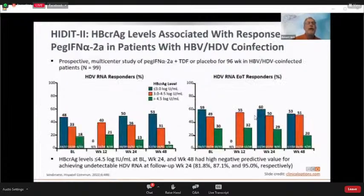It's very interesting that we're now measuring correlated antigen in drug development going on globally. Correlated antigen is closely associated with transcriptional activity of hepatitis B, but it can also help predict response to pegylated interferon in Delta infection in patients who have combined infections.